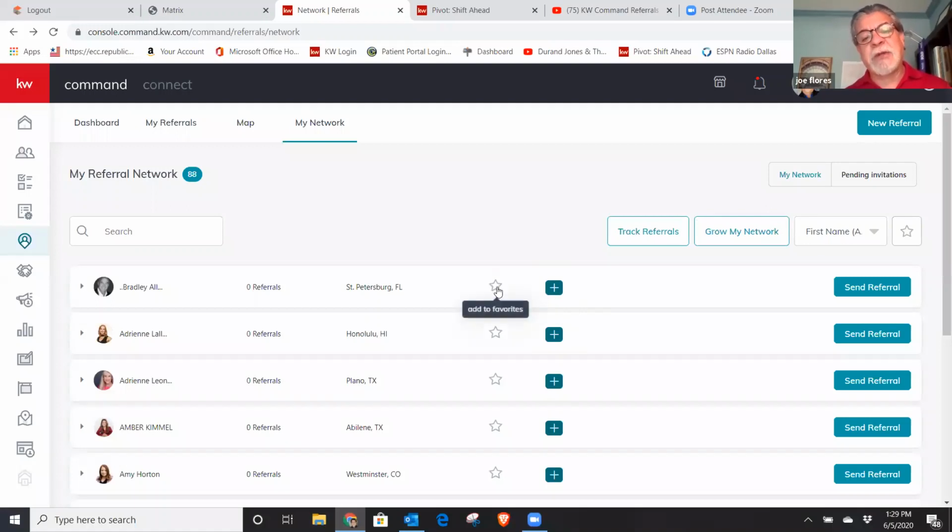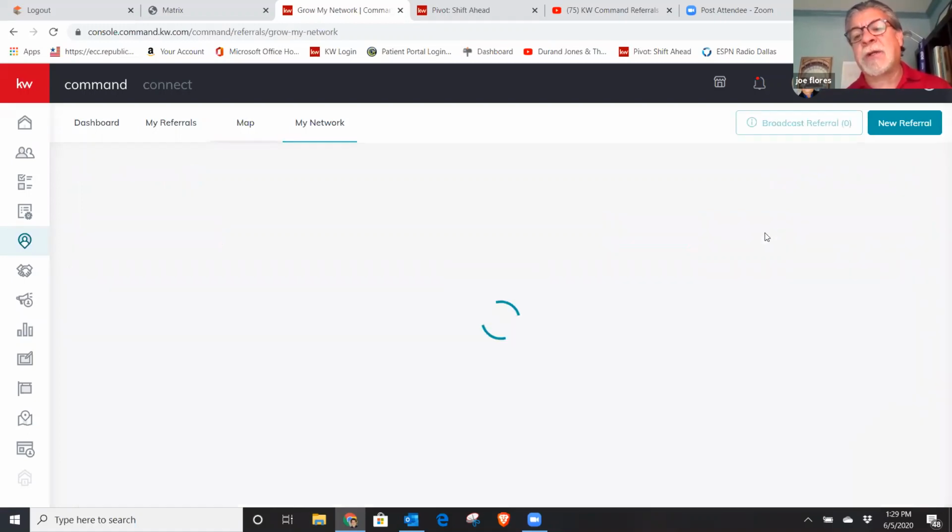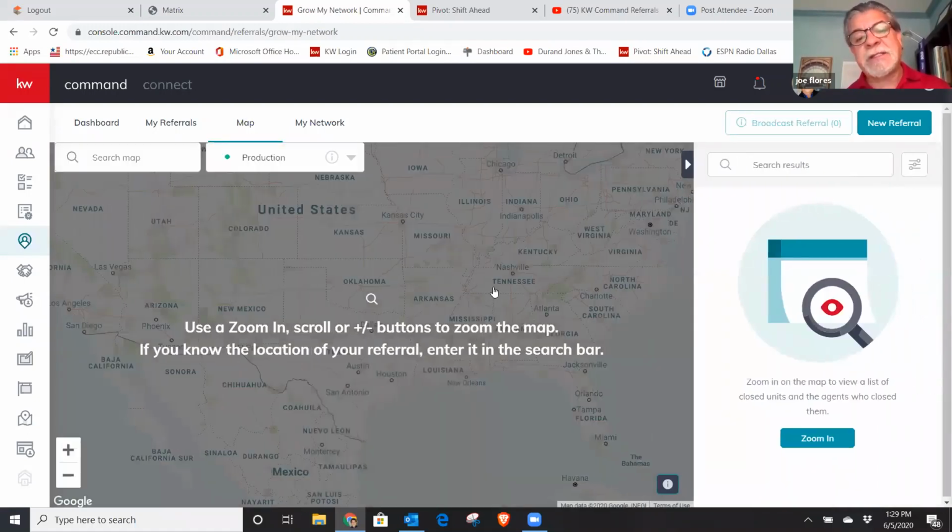Here, you can star them, you can tag them, you can send a referral, and then here is another way that you can do a lot of filtering, by first name. Grow your network: if you want to grow your network, this is the area that you hit to find out what other agents you want to invite into your network.